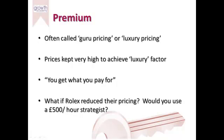If I asked you the question that I've met a strategist who's £500 an hour, or an absolutely amazing business strategist, and you were struggling in your business, would you use them? Well, some of you would and some of you wouldn't, but you might just give it a try because you say £500 an hour, that's so expensive, they must be good. Now, whether or not you would write a cheque for £500 an hour or not is a bit of an irrelevance.